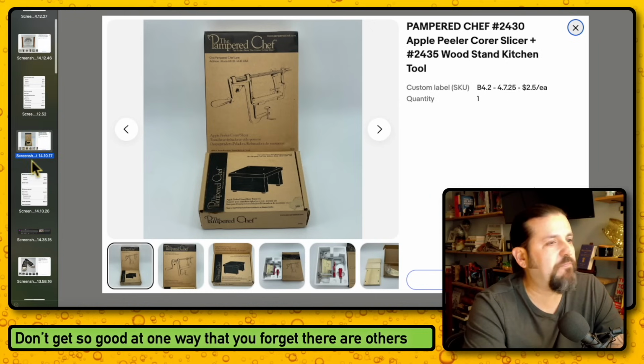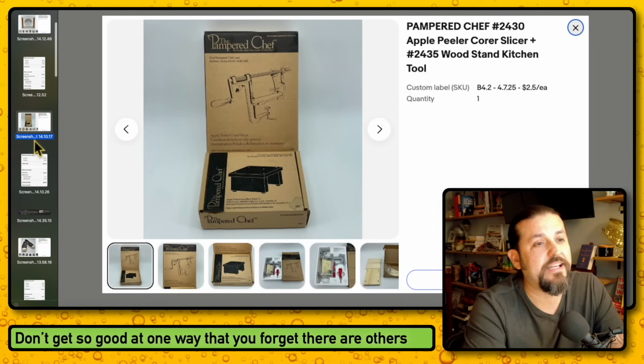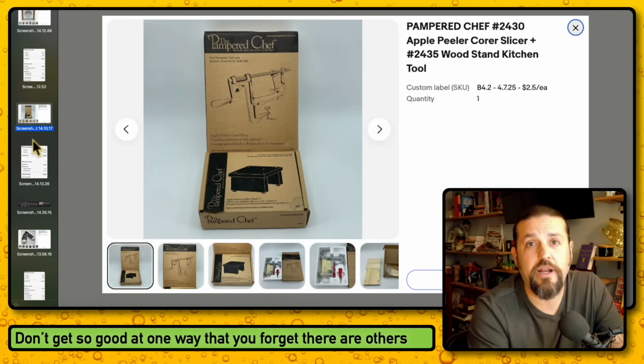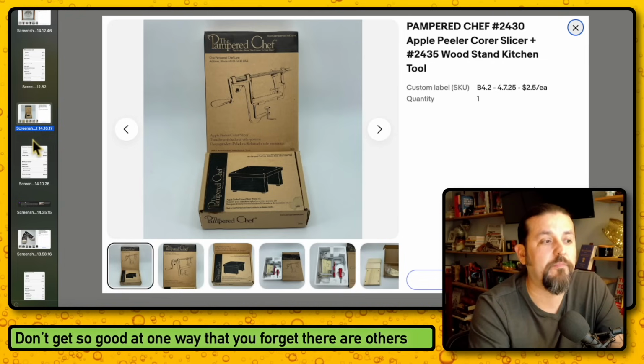Next sale, here we have Pampered Chef 2430. Okay, I bought this at an estate sale. They were brand new. They were Amazon sellers that went out of business. I don't know that 100%, but from the FBA labels that I saw, because I do FBA, and a lot of the product that I saw there, they were buying probably pallets and sending them into FBA.